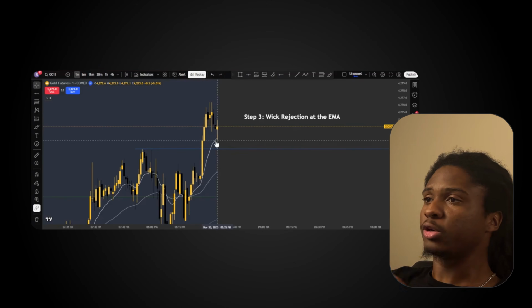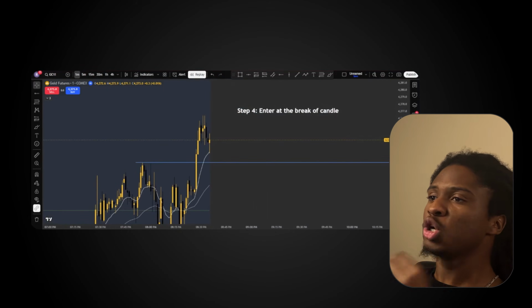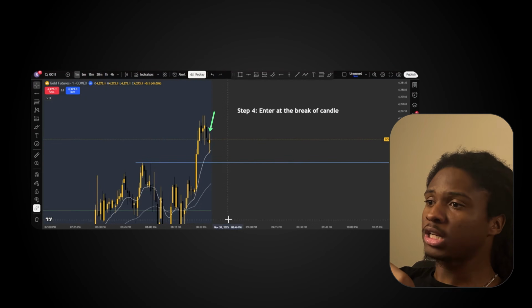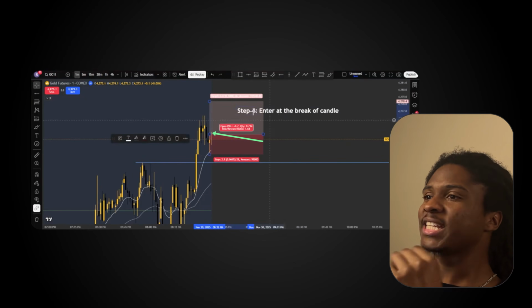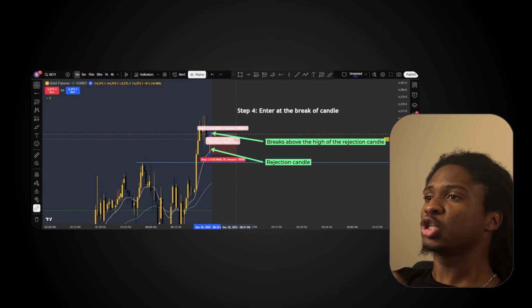So look at this candle right here. Price came back down, touched the 13 EMA, created this little wick at the bottom, then closed back up. That's a wick rejection. Once you get that rejection candle, you don't enter immediately. You wait for confirmation. When that candle closes, watch the next one. For a long, enter when the next candle breaks above the high of the rejection candle. For a short, enter when the next candle breaks below.